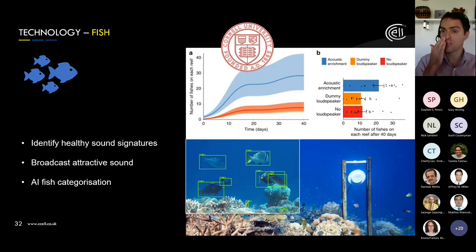And we want to essentially use that same technique to, first of all, listen to what the signature of a healthy reef sounds like, so we can try to make sure that our own reefs have that same sort of sound signature, but also to use acoustics to monitor the health of the ecosystem. By listening, you can hear different fish, you can hear snapping shrimps, etc.